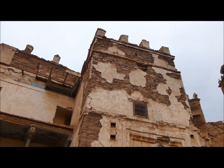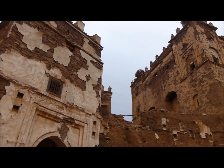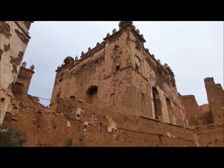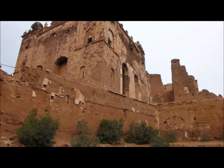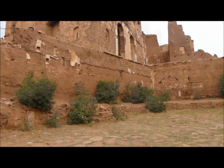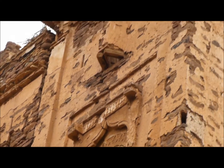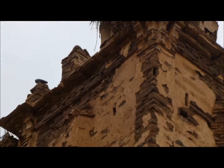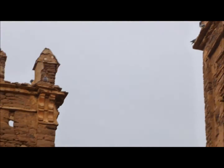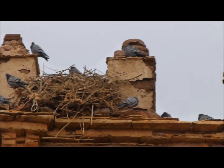Primarily built this Kasbah in the 18th century, renovated in the 19th century, and essentially abandoned in 1956 at the time of independence. It's a good nest for storks, especially in summer. Yeah. There's a lot of storks in the area, even big ones. We saw them again in Rabat. Yeah, you can see some of them there. These pigeons have this blue hue to them.